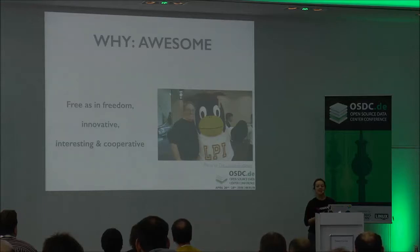And as a result, I think we do end up with software that is a lot more innovative and interesting in a lot of cases. And we get to work collaboratively with a lot of other people. And in open source projects, you get to work with all kinds of interesting people. I mean, I think it's pretty cool.